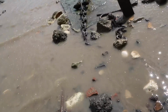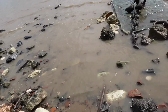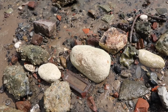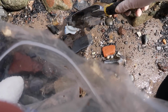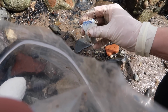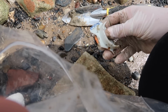But look at these amazing old, corroded iron chains. That is so cool. This is quite cool. Look, it's a little bit of blue china, but you can see the base of it. That's so cool. I wonder what that was. A cup or a little tea saucer or something.